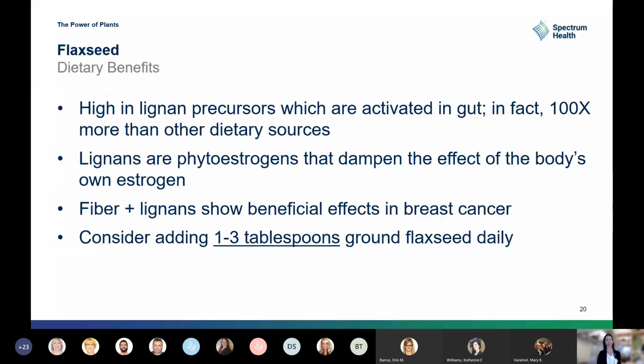So flaxseed is an incredibly powerful way to bring in healthy plant-based fats. But not only are we getting great omega-3 fatty acids when we eat some ground flaxseed sprinkled on our oatmeal, for example, we're also getting these lignan precursors. And that's important because when we eat the flaxseed, as it's being digested and gets down into our gut, it's that gut microbiome, all those healthy bacteria, which take this precursor and turn it into this powerful phytoestrogen, which maybe sounds like it would be a bad thing, but in fact has the effect of dampening the effect of our body's own estrogen.